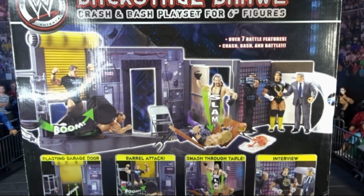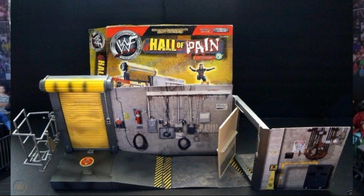And here it is, brand new in front of my eyes, and I really wanted to show it off to you guys because I had never seen somebody mention this specific playset at any point here on YouTube. The only one I've actually seen is the original Hall of Pain, and this one's very similar, but this one came out in the mid-2000s, and it does have a little bit of a difference, which I will mention throughout.